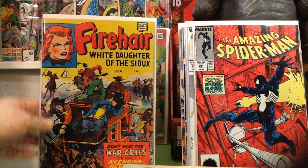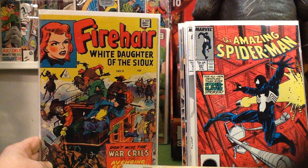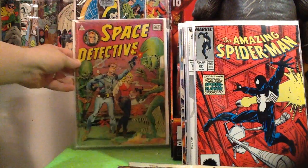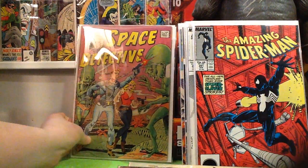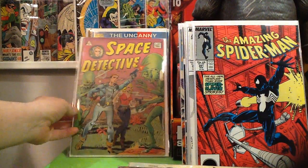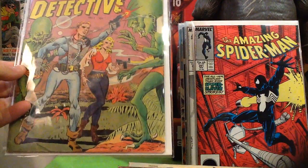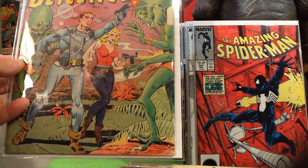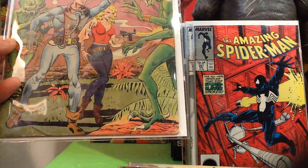I believe these are all from the Golden Age. Fire Hair and this Space Detective. It's got a big rip in the cover going all the way across, but it was free, and I really like the cover. Space Detective #1, a top quality comic, so that's pretty cool.